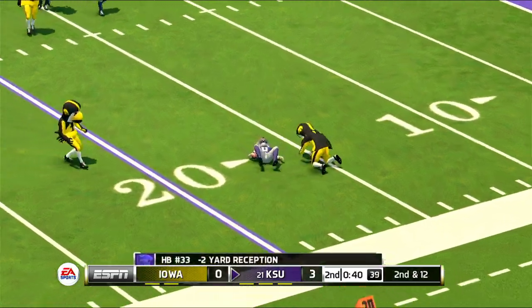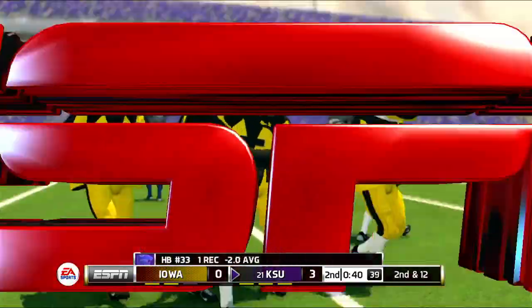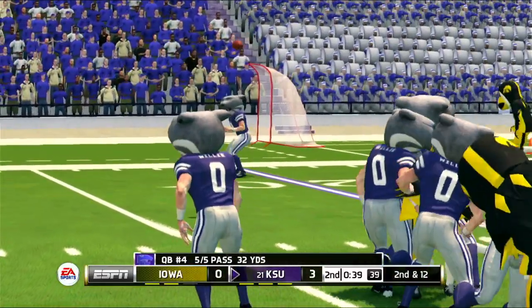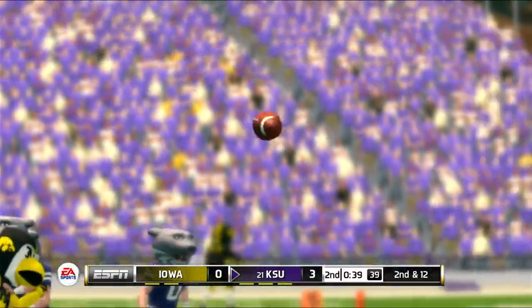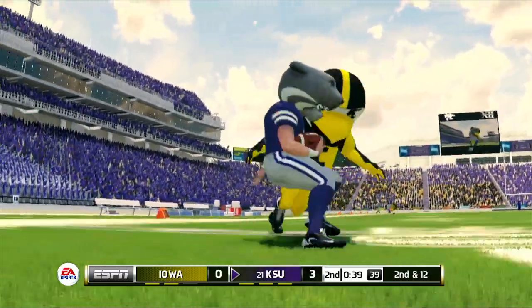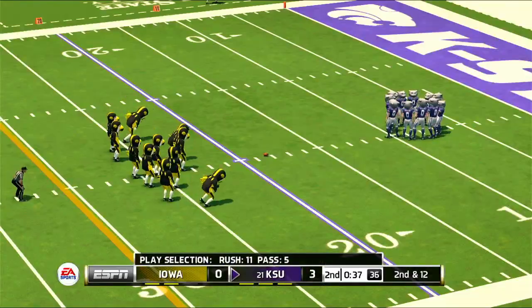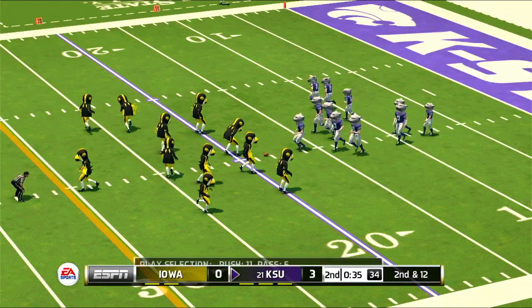Got it, but he's going to lose yards here. That'll bring up 2nd and 12. What was that? It's 2nd and 12. Ball on the 18-yard line.